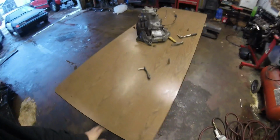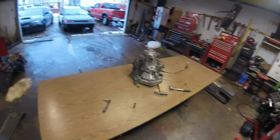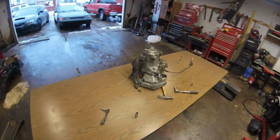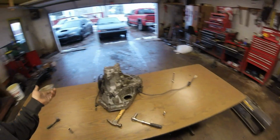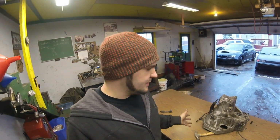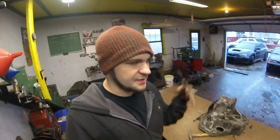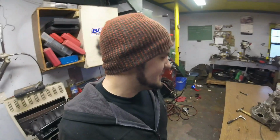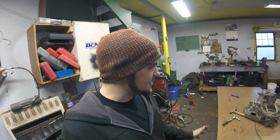I brought out this big table to maybe help me stay a little more organized, and keep the parts a little bit cleaner. I don't know if that's going to make a difference or not, but sometimes when you're working in a clean area, you don't get scatterbrained as easily as when you've got stuff all over the floor. I've been there, done that, so I'm going to take my time as much as I can on this and maybe film some of it.